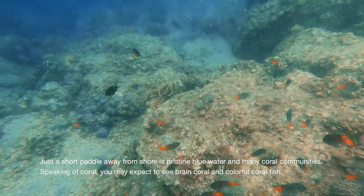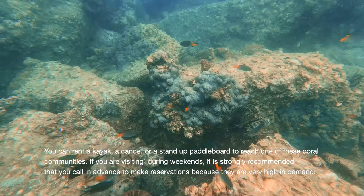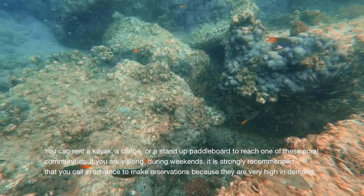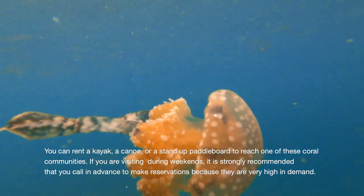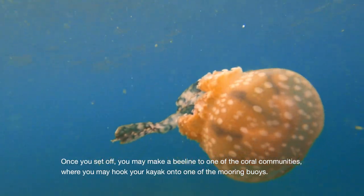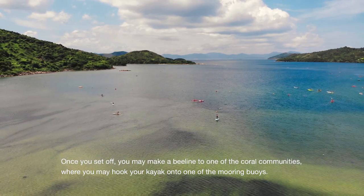Speaking of coral, you may expect to see brain coral and colorful coral fish. You can rent a kayak, a canoe, or a stand-up paddle to reach one of these coral communities. If you're visiting during weekend, it is strongly recommended that you call in advance to make reservations because they are very high in demand. Once you set off, you may make a beeline to one of the coral communities where you may hook your kayak onto one of the mooring buoys.